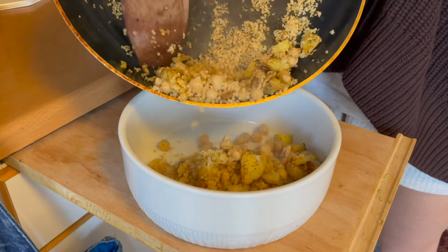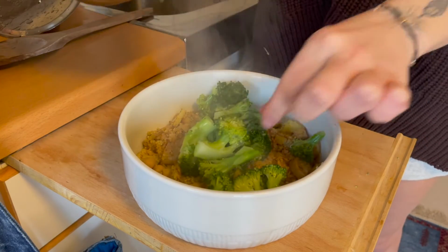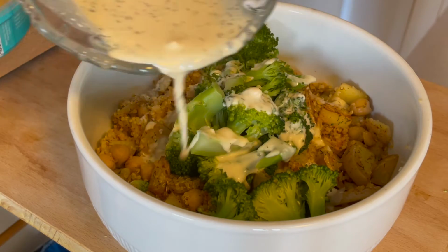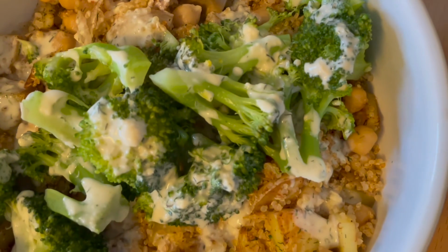So I just quickly fried up some potatoes, mixed in some leftover quinoa and chickpeas with them, and added on some steamed broccoli and a quick dressing I made out of some hummus, lemon juice, water, salt, and dill. And that's it, a very simple dinner to conclude this video.